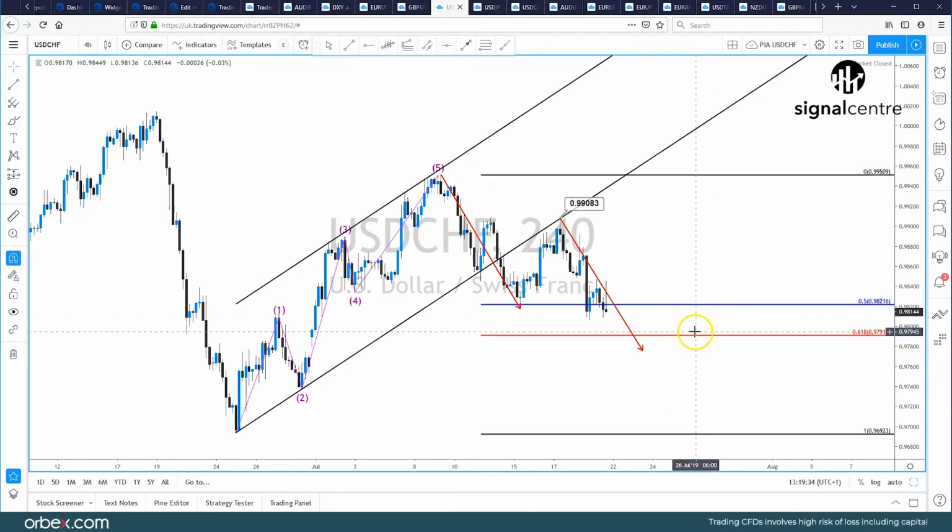We've got a 61.8% fib here, 97.11, and then an ABCD formation around about 97.78. The worrying factor, I suppose, here is that I think that Euro Swiss and Sterling Swiss are probably getting towards the end of their trend.